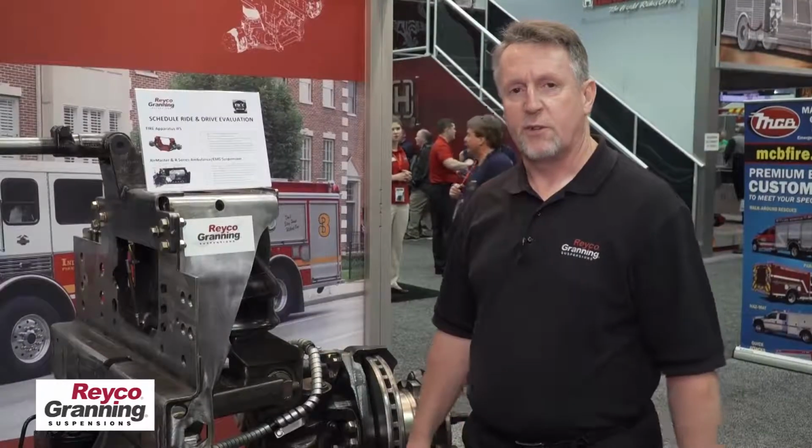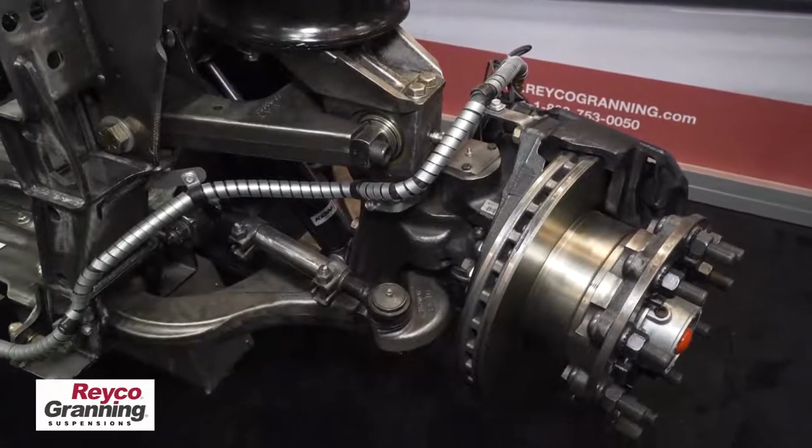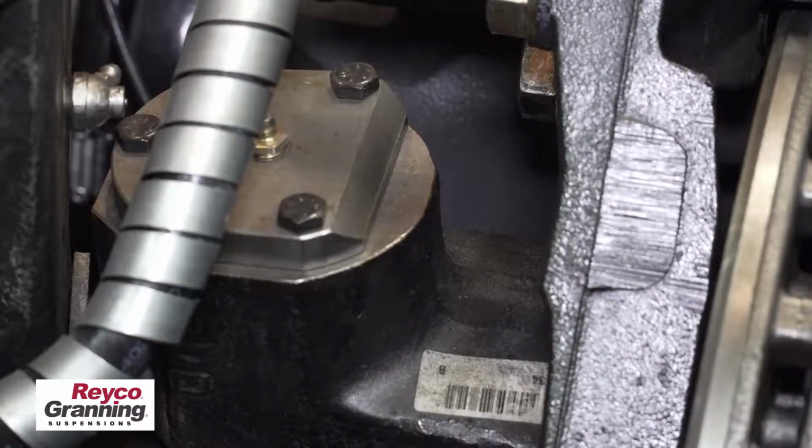Next couple of features that we want to talk about on this independent front suspension is the kingpin that's serviceable. The cover's right here at the top. You can replace it and grease it right here.